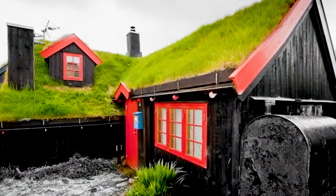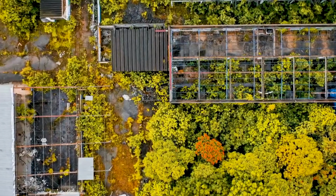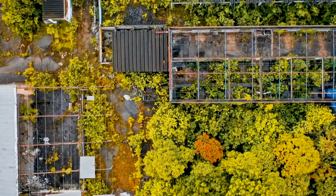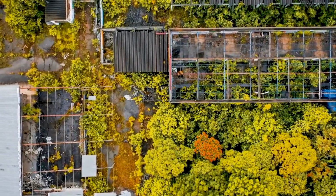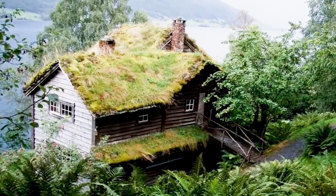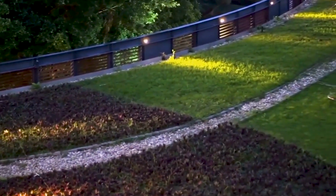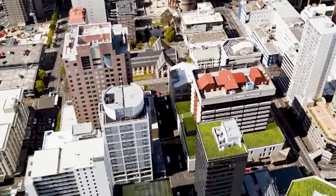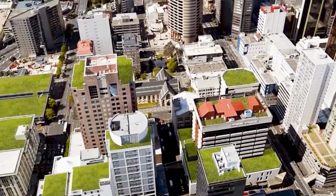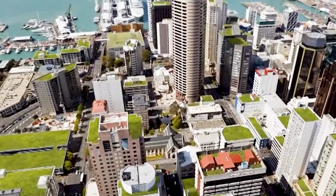Green roofs are also true air purifiers. Vegetation captures pollution particles and dust while releasing oxygen through photosynthesis. A study in Toronto estimated that if 20% of the city's buildings implemented green roofs, it would be possible to remove 30 tons of particulates from the air annually. This has direct implications for the respiratory health of the urban population, especially in large metropolises with high pollution levels.